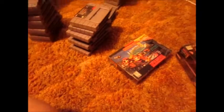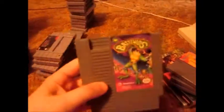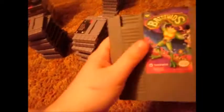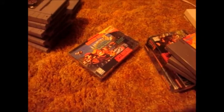NES games, we have Battletoads, the original. Been looking for this for a while. I'm glad I finally have it. Hard as shit, but it's still a pretty good game.